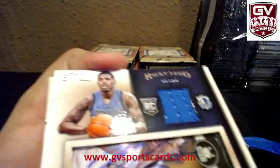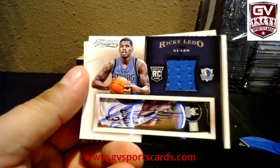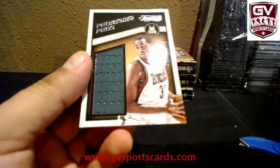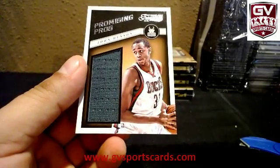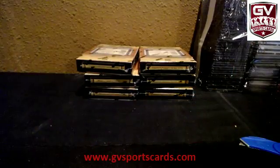Next up, we got Ricky Rubio from the Mavs. Ricky Rubio, jersey autograph for the Mavs. Bobby, 1973. And we got jumbo jersey John Henson for the Bucks. John Henson for the Bucks. Bucks are Dub M. John Henson.